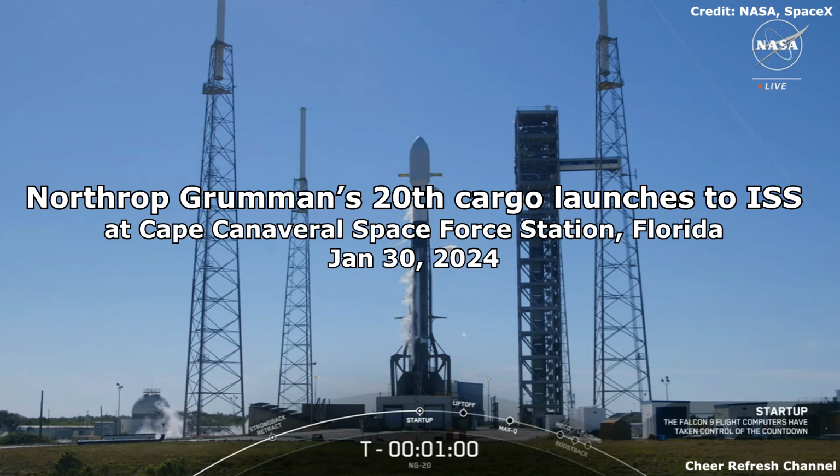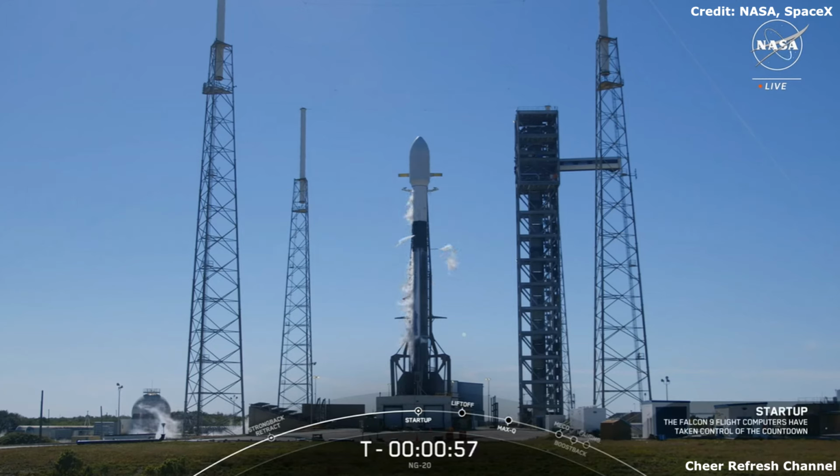Falcon 9 is in startup. There's the call, Falcon 9 in startup. Cygnus now transitioning to internal power. The Falcon 9 computers are in final pre-launch checks. That instructs the rocket through the last seconds before liftoff. Falcon, Cygnus, both stages now being pressurized for launch.